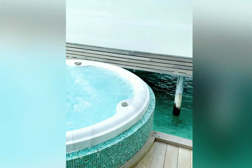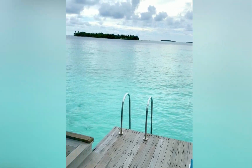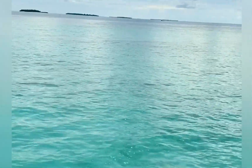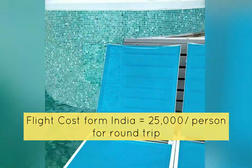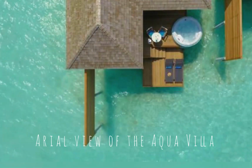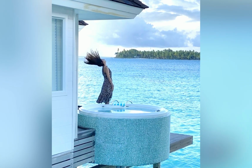Price actually depends on a lot of other factors as well. During peak season, prices are generally high because of traffic and demand. And if this property is off budget, there are other great properties as well in Maldives which you can explore. Apart from this, flight booking costs around 25,000 INR round trip per person, which you can do from Make My Trip, Go Ibibo, etc. And yes, snorkeling was included in the room price as well.